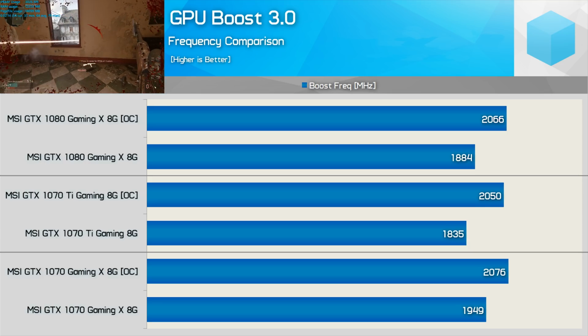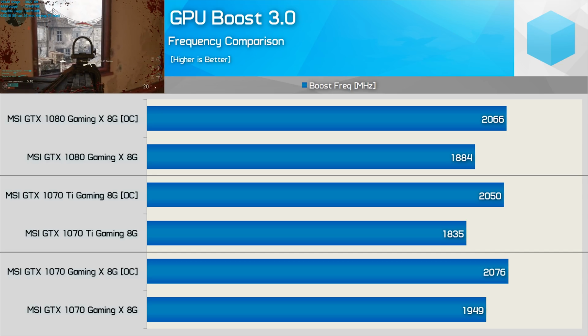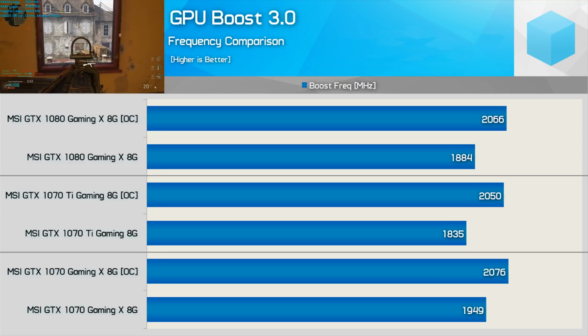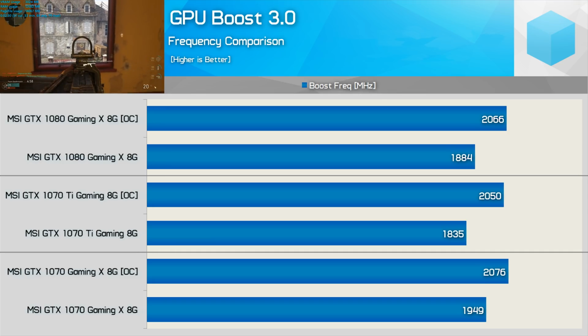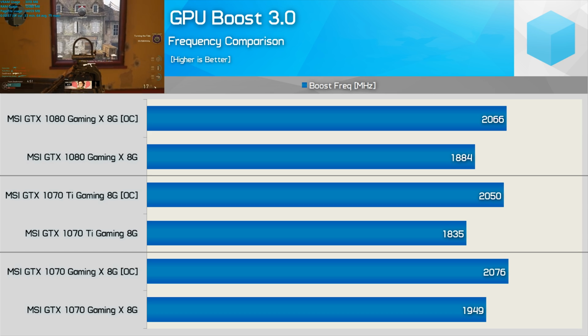This means the overclocked 1070, 1070 Ti, and the 1080 all roughly overclocked to the same frequency. That said, whereas our overclock did boost the 1080's operating frequency by 10% and the 1070 Ti by 12%, the 1070 was only boosted by 7%. So it will see the smallest improvement of the three GPUs tested, as it was already quite aggressively overclocked from factory.